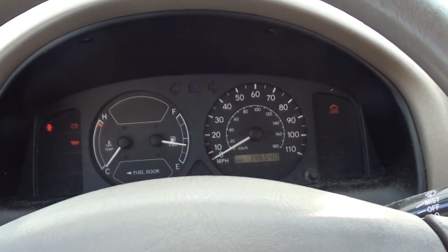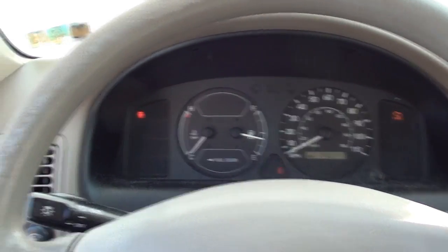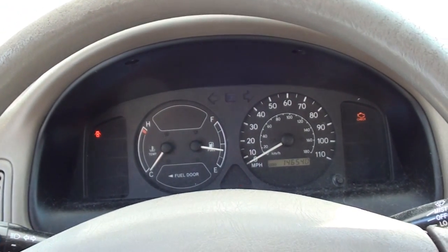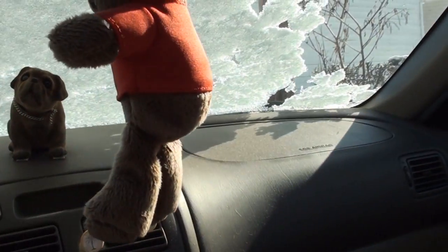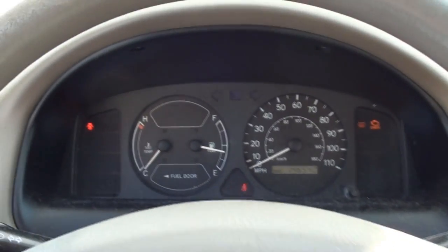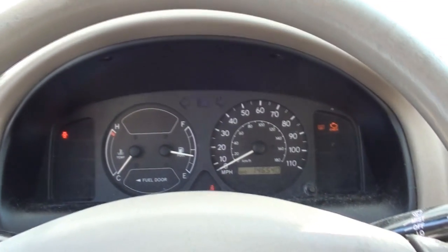Cold start the Corolla. And the power steering pump tick is coming back, so I think that pulley is coming loose again. So, get that on. Let that warm up a little bit, and I'll brush the snow off and back it down the driveway for her.